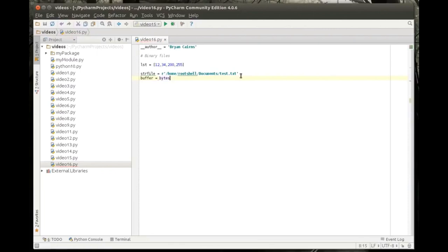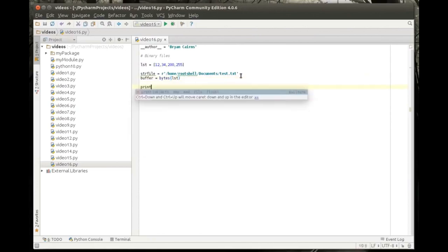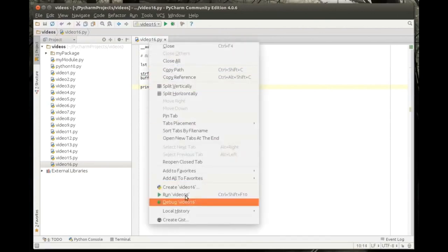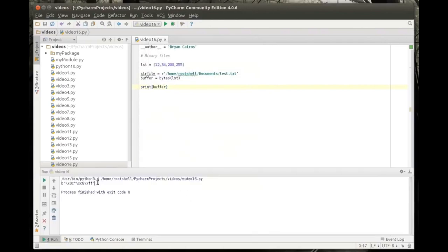We're gonna call the bytes function. And what this does is it turns our list into, well, a list of bytes. So we can actually print, let's run this and see what happens here. You can see our list looks nothing like what we have up here. It's B and then this little guy and then slash XOC.